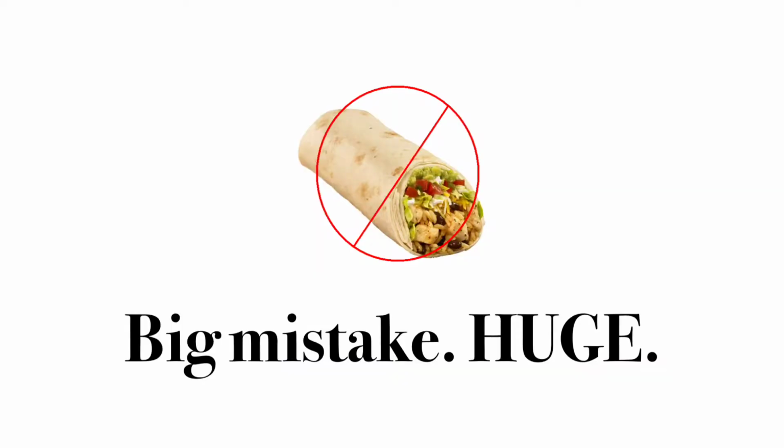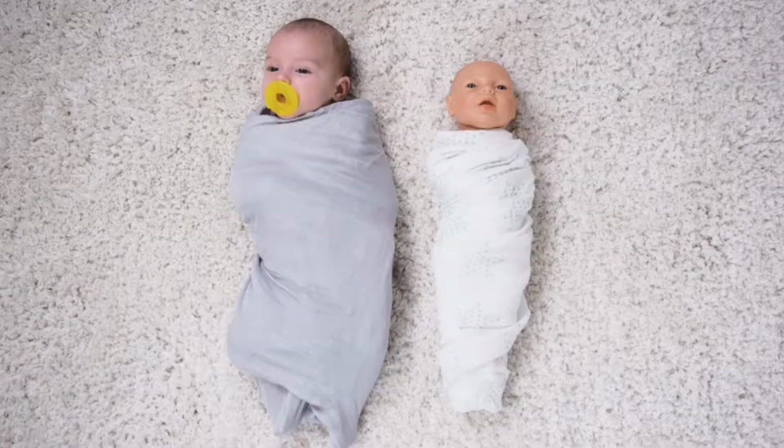Finally, we're going to show you the biggest mistake that parents make in swaddling, and that's the burrito swaddle, where the entire body is tightly bound, leaving little room for hip rotation. According to the International Hip Dysplasia Institute, your baby's legs should not be tightly wrapped, straight down, and pressed together. Swaddling infants with the hips and knees in an extended position may increase the risk of hip dysplasia and dislocation.